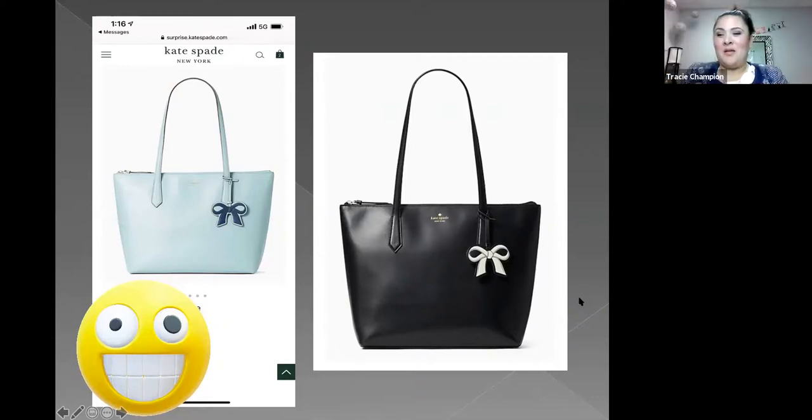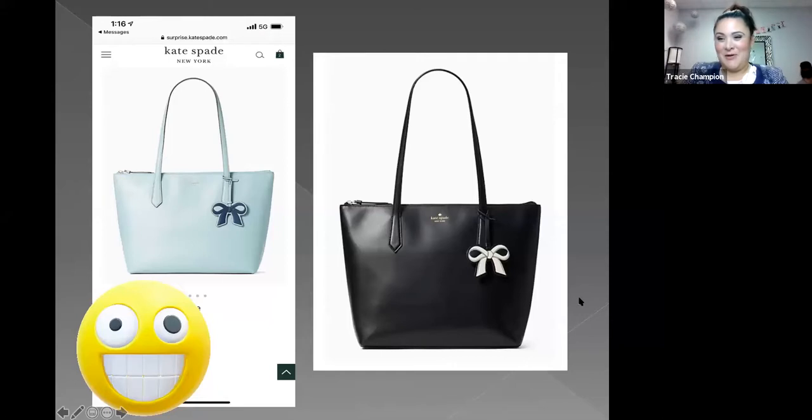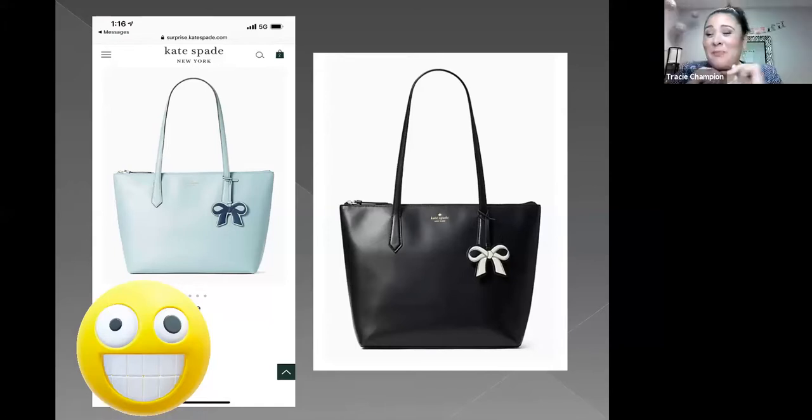Tina? Yes. When I ordered, I got 2 of the blue ones, so we don't have the black one. Okay, so no black one. Sorry, guys. There's 2 blue ones. So you can pick which one you want, but they're the same.